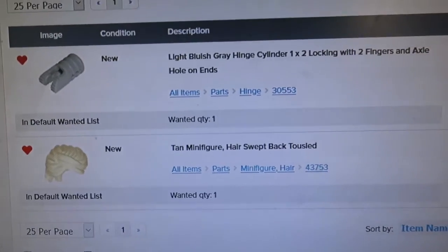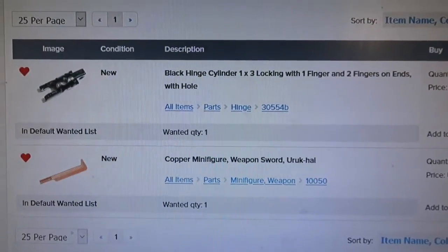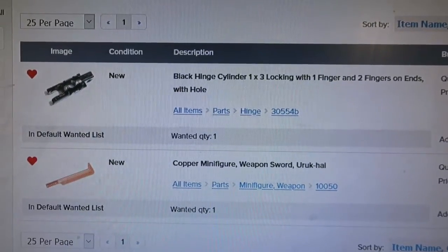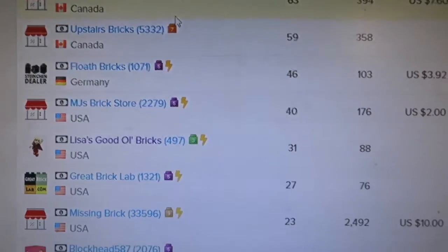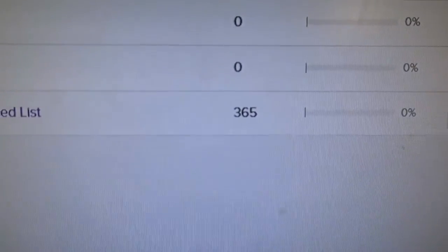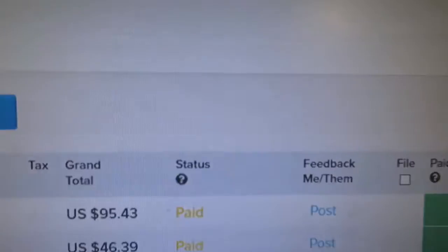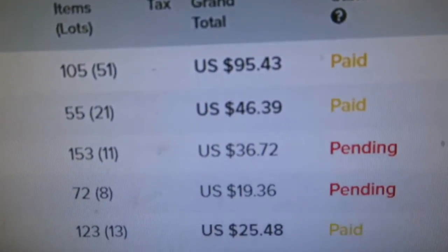Oh, those are good hairs. I might have to place an order. So I don't really need those right now, but I'm going to keep on looking, place a big order somewhere. Okay, I placed 3 orders, got it down to 365. So, there, actually I placed 4 orders today.